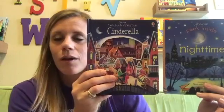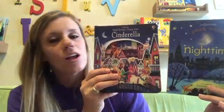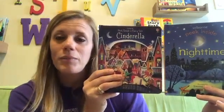And with our Peek Inside series, this isn't nonfiction, but I just wanted to show you that there's also a little fiction portion of this series, and it's all about fairy tales. So we have Cinderella, Beauty and the Beast, and Little Red Riding Hood. We're also coming out with Sleeping Beauty here in just a few weeks.